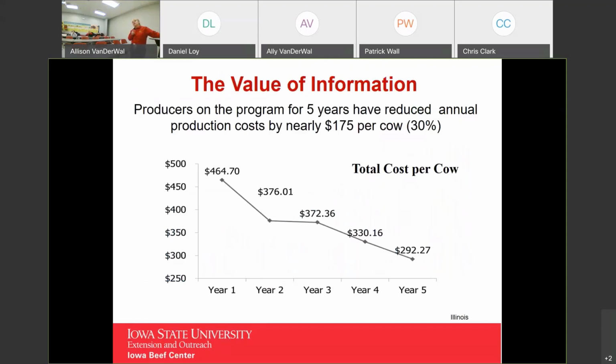But I'm going to share some information that goes back to a lot of what we've done on record keeping here at Iowa State, some of the partners we've worked with. This is really old data. This is from the 90s, and it's from Illinois. So the numbers here on the side of the dollars are not very reflective, and I admit that.